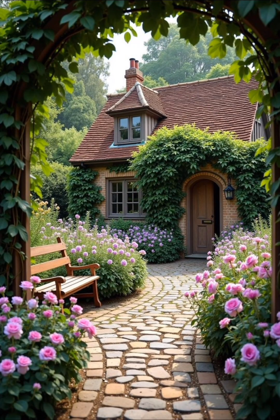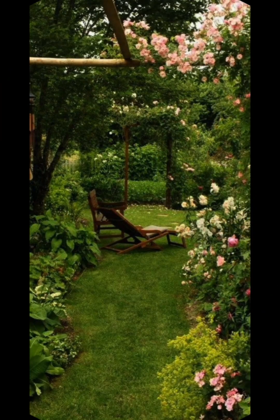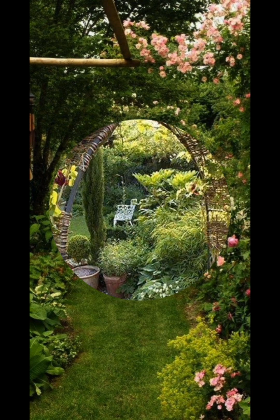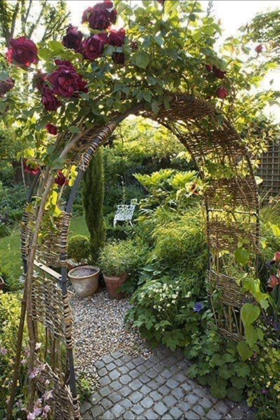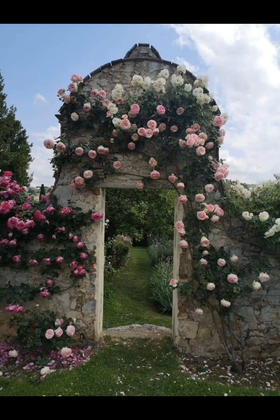Another option is landscaping with succulents. Succulents are a fantastic choice for low maintenance gardeners. These resilient plants come in various shapes, sizes, and colors. Here are some ideas to incorporate succulents into your gardening.